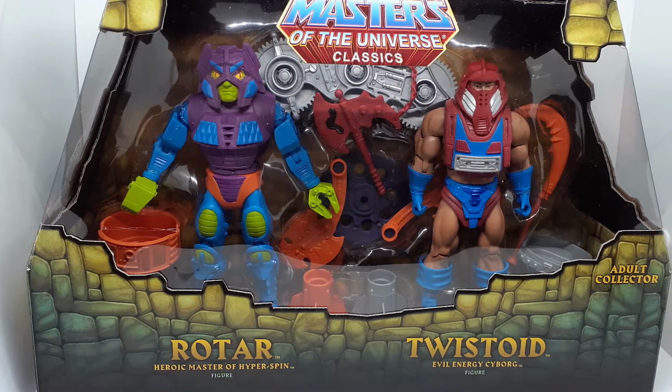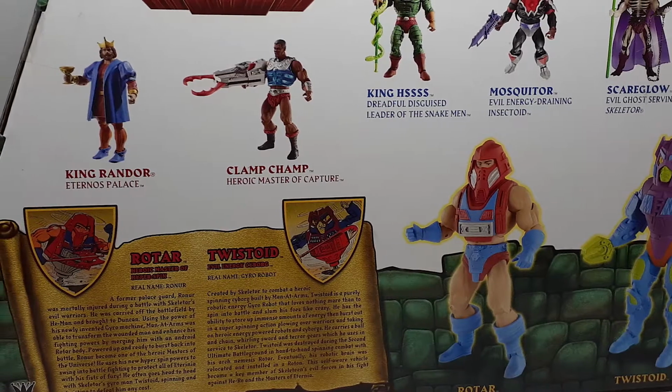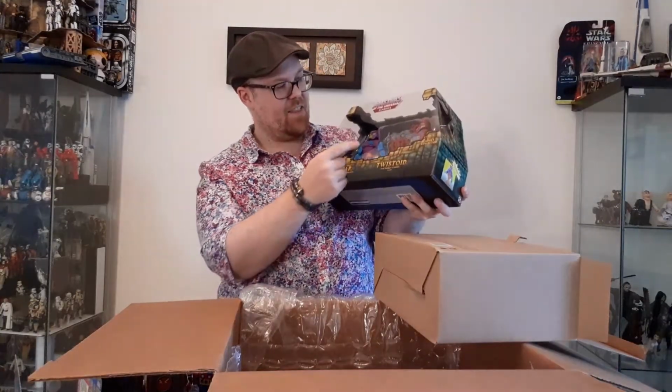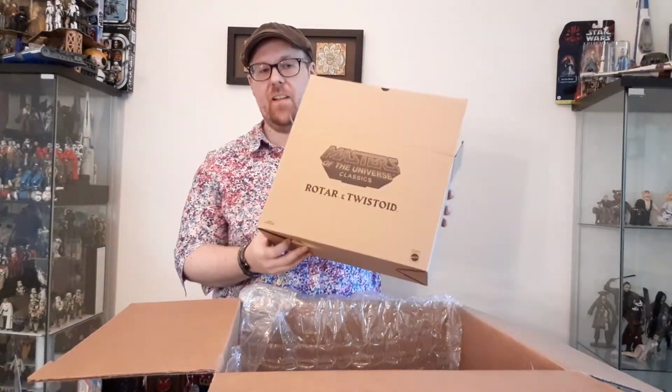So it's kind of interesting that on graphic design they mixed them up on the front of the box. But yeah, in person I think Rotar, who is Twistoid, is my favorite. I like this dude, and I think this guy, who's basically just He-Man in a metal red helmet, is gonna live in his top mode. And here's just another look at that mailer box it came in. So these mailer boxes have always been a lot of fun, and they should really be cherished forever.